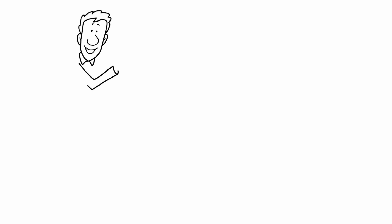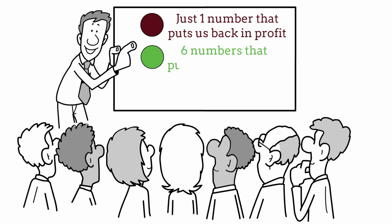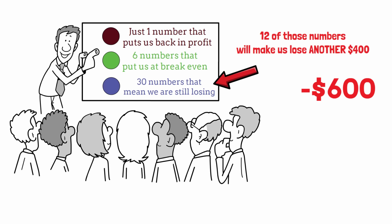So with this backup strategy, implementing the Martingale system, we have just one number on the entire table that puts us back in the profit. Six numbers that put us at break even, and the remaining 30 numbers that mean we are still down. I've not even mentioned that 12 of those numbers would see us lose an additional $400, making our total loss $600 should we lose two bets in a row.